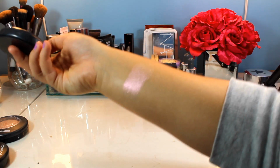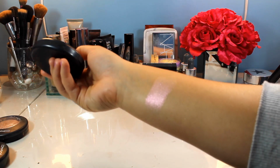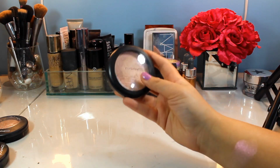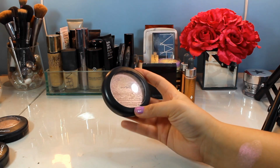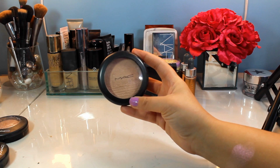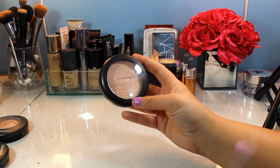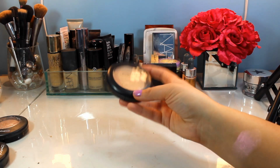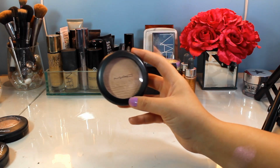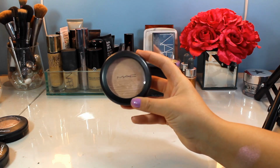So this one, oh my gosh, it's so beautiful to look at swatched. Oh, so beautiful. I don't really use this as a highlighter, even though it's marketed as being a highlighter. I use this more as a blush topper, and it just gives this really unique look to your blush. And I really like these. They are pretty glittery, I will say. So if you don't like glitter, you may not love these, but I think these are just so cool.